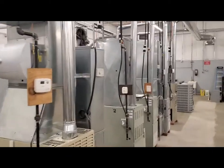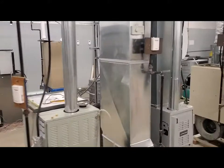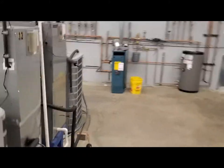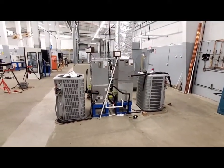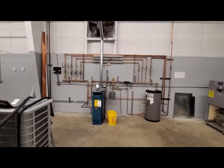But as I said, there are several gas furnaces throughout this area. We do have some electric furnaces and heat pumps where the students can work on those. They started setting up, and it's a work in process.